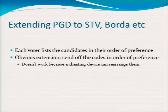Okay, I think I've already said this. So each voter is going to be listing the candidates in the order of preferences. The obvious extension of the code voting or PGD is you just send off all your codes in order. Are you concerned about the attack where I know like 69 of your orders and I'm trying to figure out the other one? I want to deal with all of them, okay. Yes. So I don't want it to be easy to use a little bit of information to be able to manipulate.